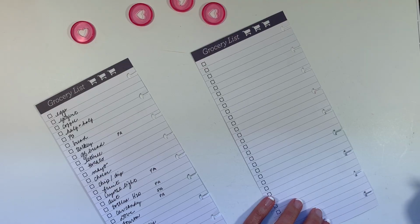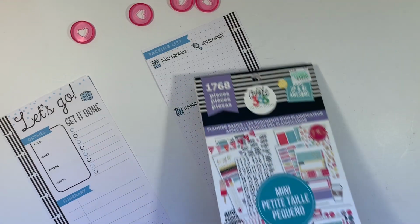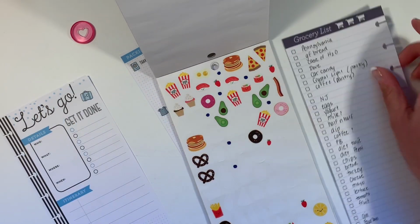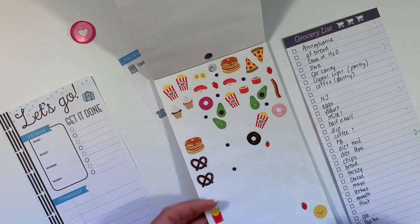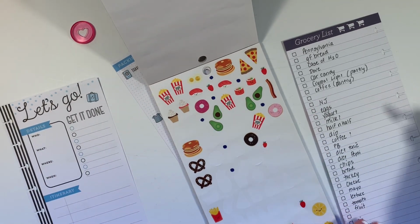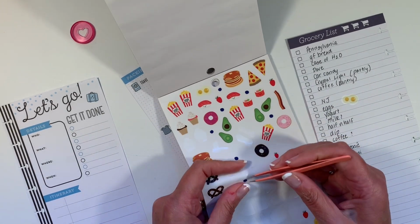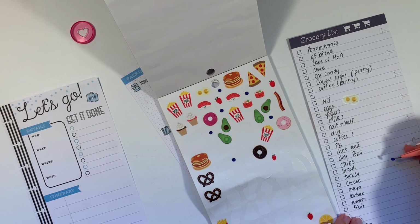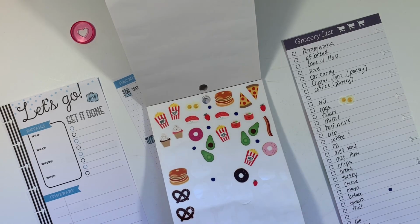I'd make a pretty copy. So there we go. That's ready. So I'm going to set this off to the side. While I'm here, I grabbed the Planner Basics because I came across it. So I'm going to use a few of these stickers just to make things kind of fun. There's eggs, and I'm going to get, where's my fruit? Down here. Lettuce, tomato, and fruit.